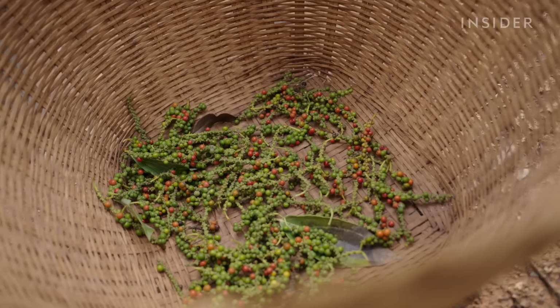Growing pepper is hard work. Even on large farms, workers pick each cluster by hand. The berries are small, and vines can grow over 5 meters tall.